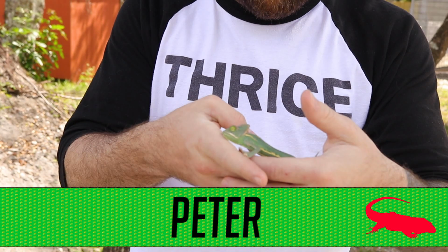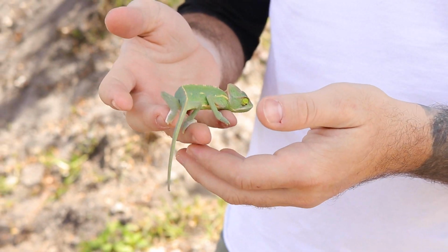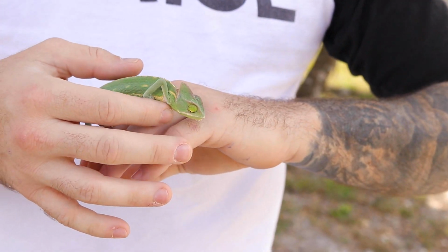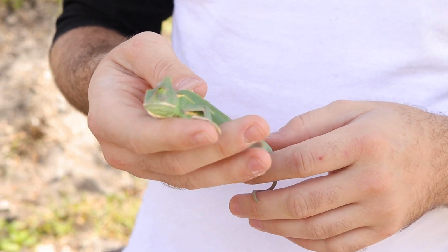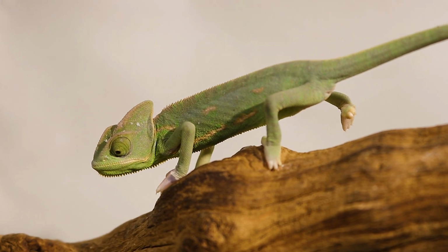Now, veiled chameleons are great pets, probably in the intermediate range as far as difficulty goes. Something like a chameleon is obviously a super unique animal, made for climbing. They're going to need an arboreal setup. Veils are one of the larger species of chameleons. They can get up around 18 inches, including their tail.